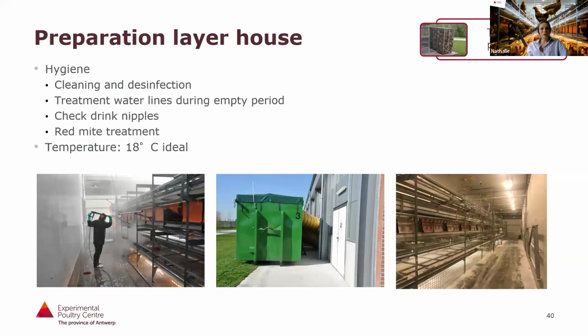You also have a job to do, so you need to prepare your layer house. This is on the left picture, also a picture of our hen house. We always choose a wet cleaning, so with, if possible, warm water with foam. You first remove the dirt, then you clean with water, so that most of the dirt is removed. It's better than a dry cleaning. It takes more time and is more costly, but it really has advantages for diseases, for red mites, for worms, for a lot of things actually.